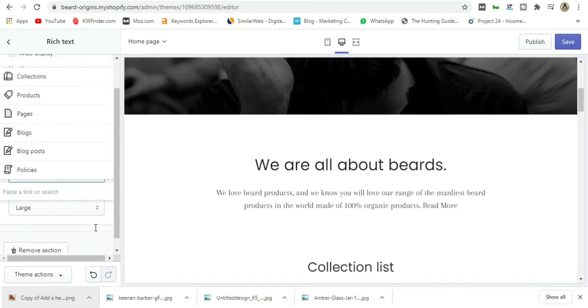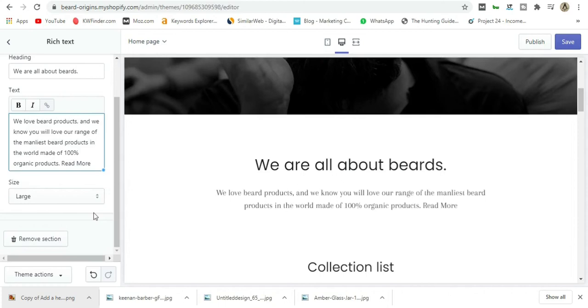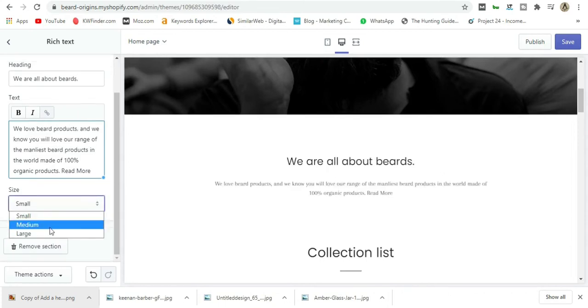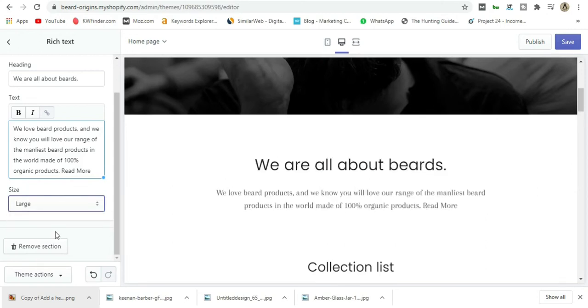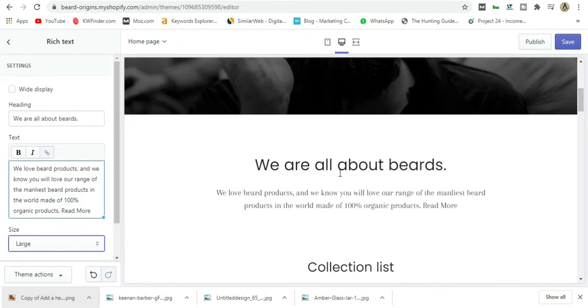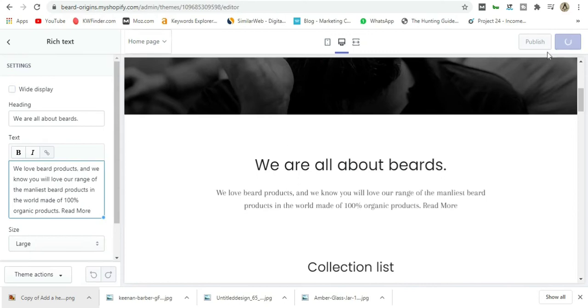Okay, so now we've got this section here, which asks us to have it small. That's a bit too small. Medium is obviously medium, and then we have large. I'll stick to large because if you have this section and you have someone on a mobile device, it's just easier to read when it's large. And then we have this top part, wide display. Wide display, or you can untick this. I'll stick to this for now. It looks good. Then we can go ahead and save. And then we can go back.